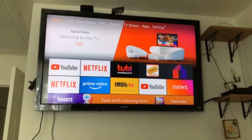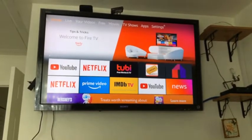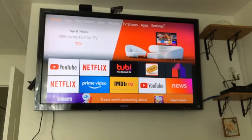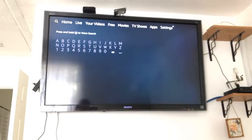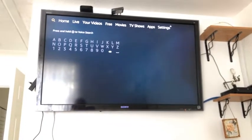Okay, let's get to the main menu. Here's your main menu there. Yes, this is a main menu device, so you can choose where you came from. You have to search through all the stuff. You have to press and hold to do the voice search. And there's also a home.